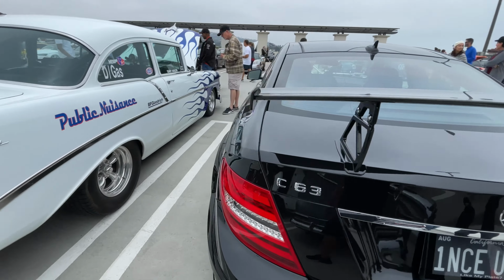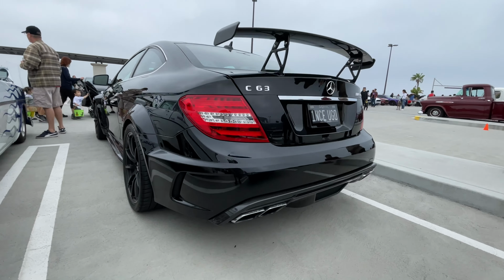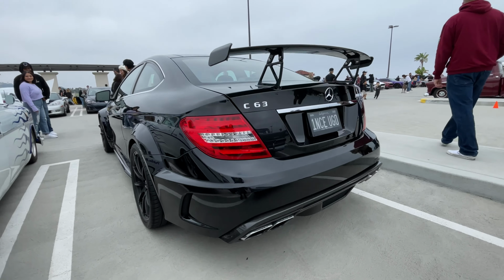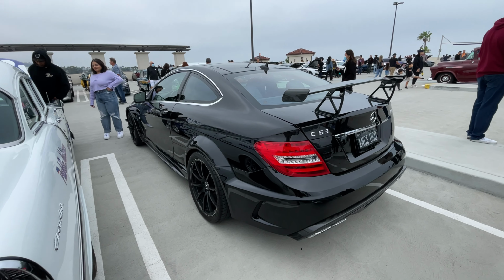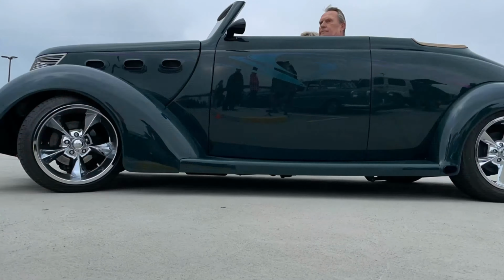And I tried finding one of these things. You cannot find them, guys. And if you do, it's probably going to cost you at least a low 100 grand range. So absolutely love the look.